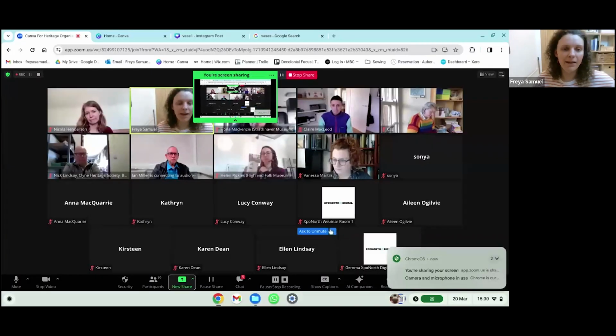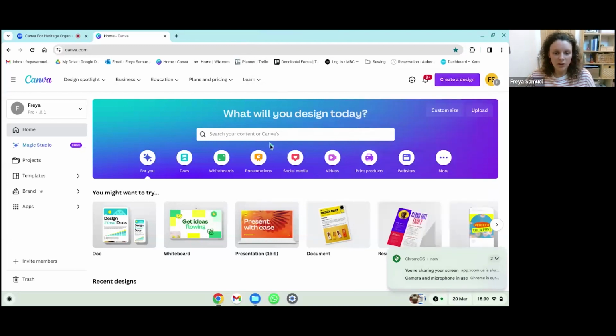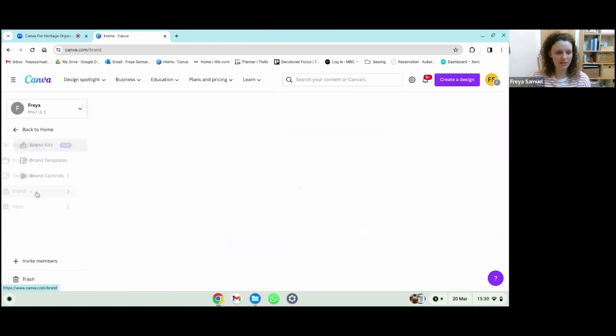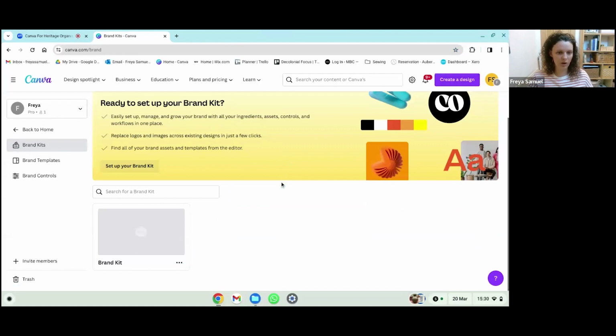Brilliant. Okay, so again, before we start, brand kits are a pro feature. I think Nicola has shared the link to be applying for Canva for free to get that access. So let me just share the screen. And we're back into Canva. So brand kits, down the left-hand side, you can see brand. We'll click into there. And we've got our brand kit.